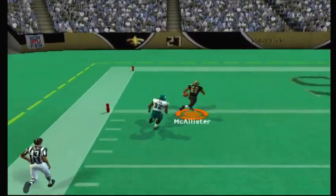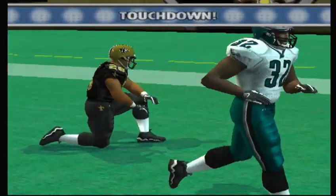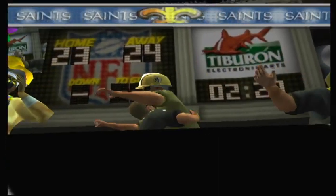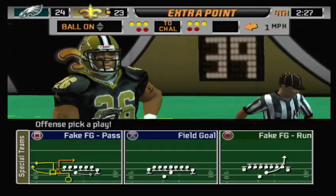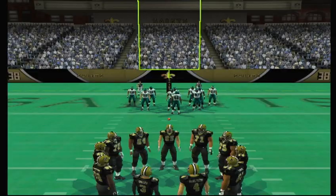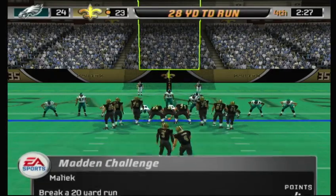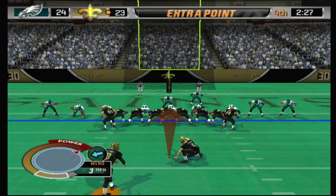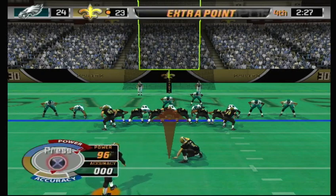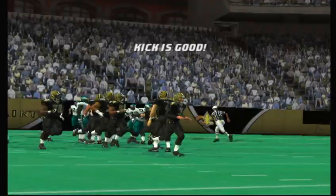The 10. Touchdown, Saints. Touchdown. Excellent work Saints offensively that time, and the touchdown run moves them closer. John Carney comes in for the game-tying extra point here in the fourth. The kick is up. The point after is good.